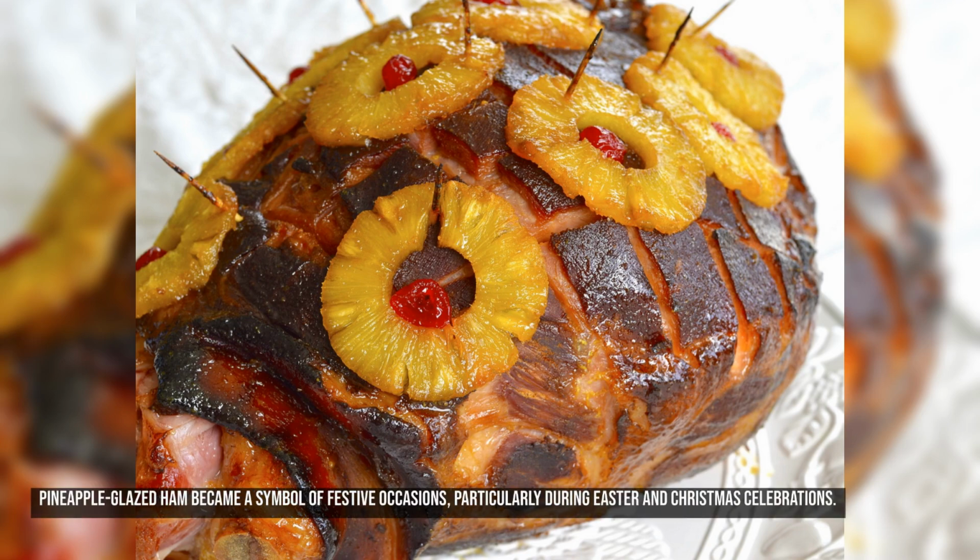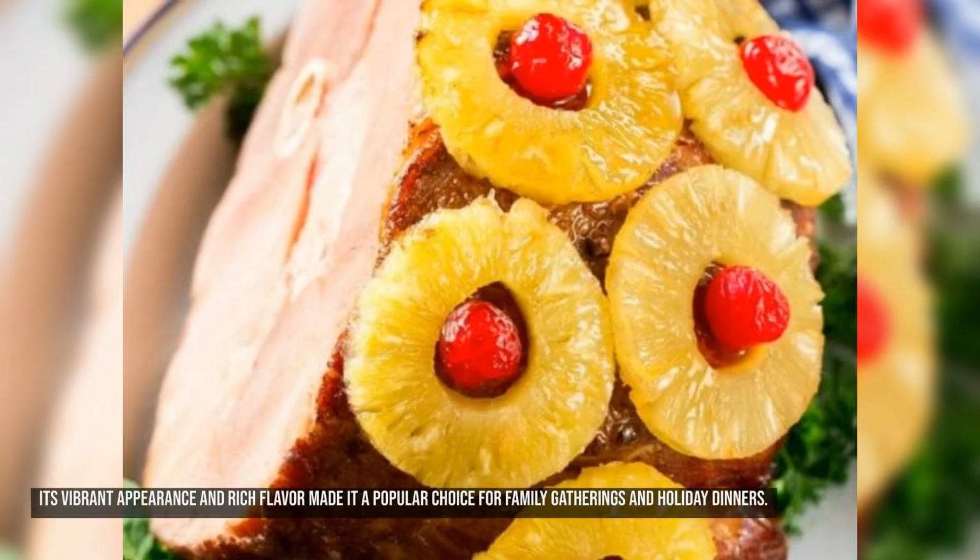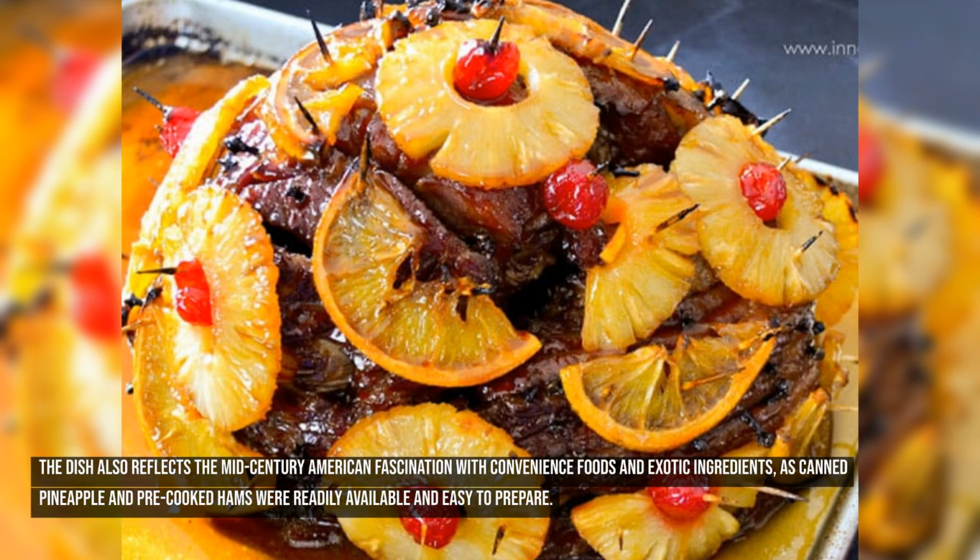Pineapple glazed ham became a symbol of festive occasions, particularly during Easter and Christmas celebrations. Its vibrant appearance and rich flavor made it a popular choice for family gatherings and holiday dinners. The dish also reflects the mid-century American fascination with convenience foods and exotic ingredients, as canned pineapple and pre-cooked hams were readily available and easy to prepare.